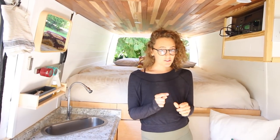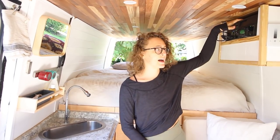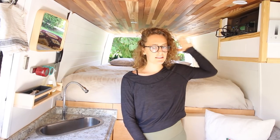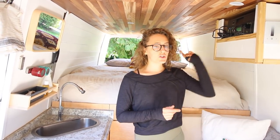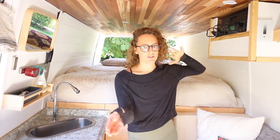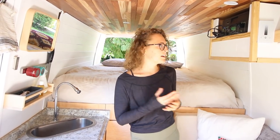Okay, our electrical. We have this Goal Zero Yeti 1400 battery. And we had this in our last build. It really makes the whole situation really plug and play and pretty easy. We have two 100 watt solar panels on the roof that are just plugged into the battery, and that's how it charges. We also charge it on the car battery, so that's kind of our backup charging solution when the sun isn't out too much.